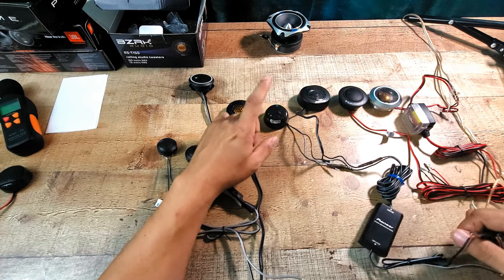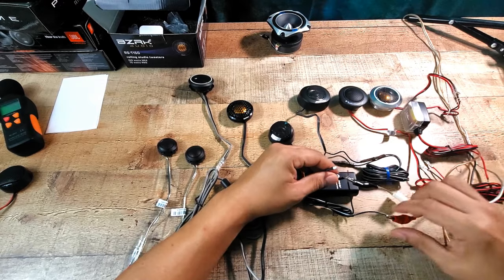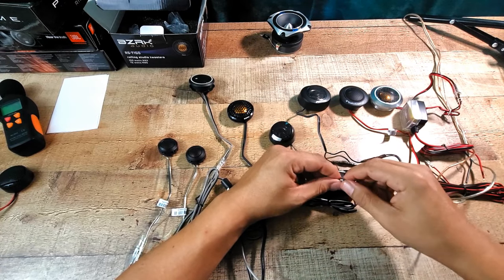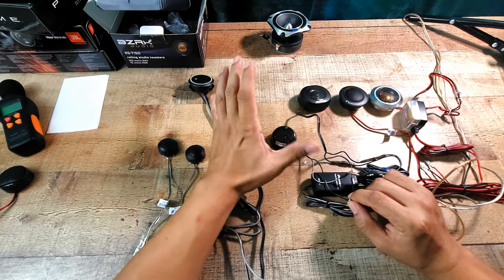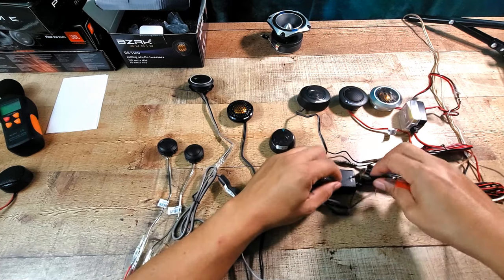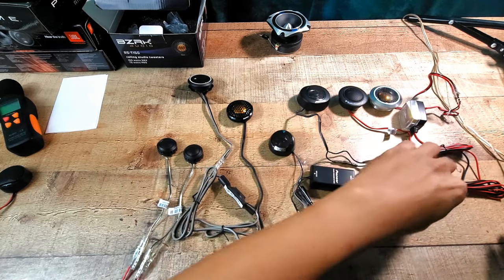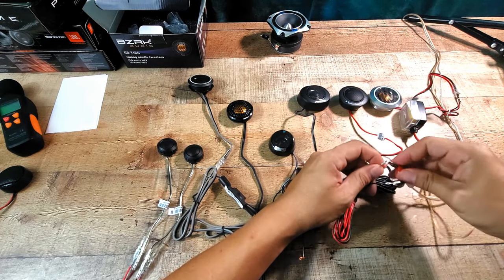Louder than Kenwood, watch. Same music. You see that Pioneer is a lot louder. And let's play Rock with Fosgate.